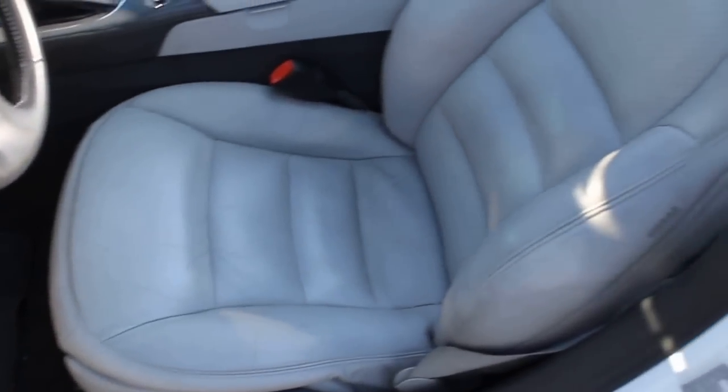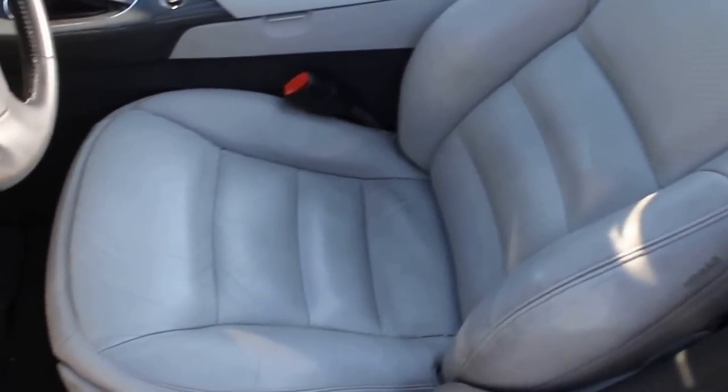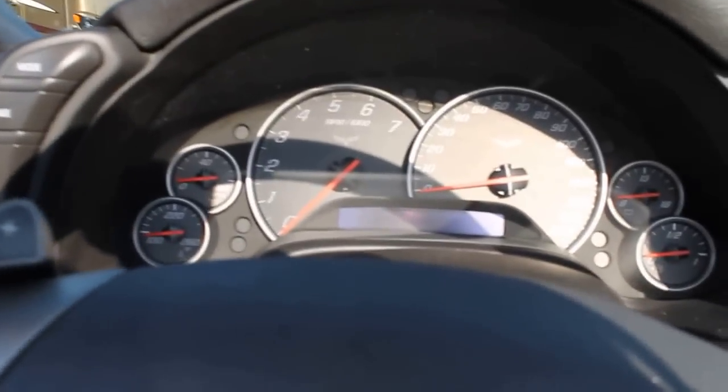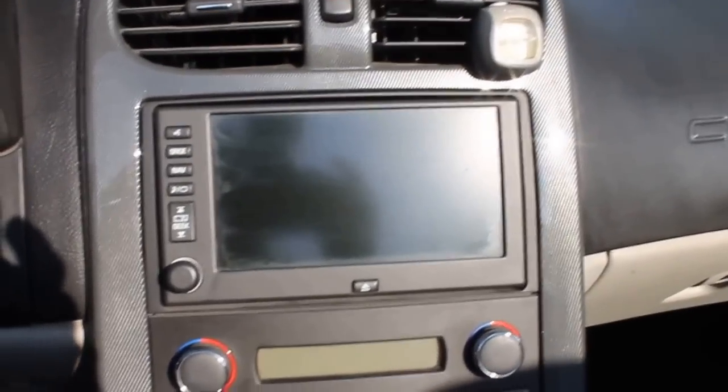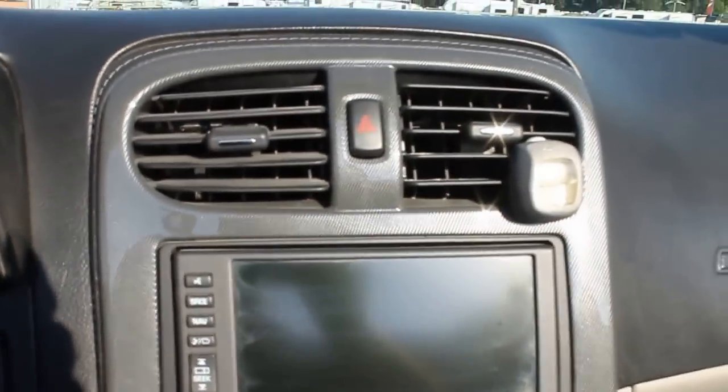We do have very comfortable sports bucket seats, all finished in leather. Let's take a little sit down here. This unit has a little under 71,000 kilometers. You'll see a great gauge package. We do have navigation on board, AM, FM, and CD, automatic climate control, carbon fiber here in the center of the console just to give it a real nice sporty and finished look.